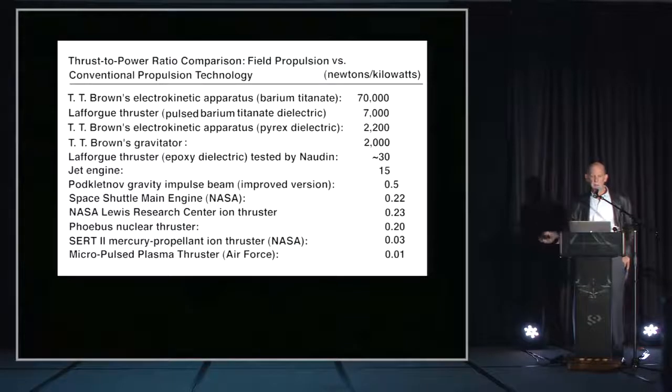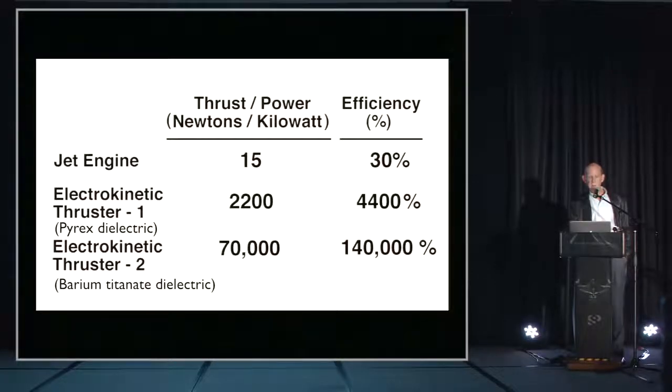So this studies what's called thrust to power ratio. The jet engine, which is the best we have, has a thrust to power ratio of 15 newtons per kilowatt. Townsend Brown's barium titanate electrokinetic thrusters, based on his data that leaked out, was 70,000 newtons per kilowatt. So more than 10,000 times greater than a jet engine. And in terms of efficiency, this barium titanate thruster would be 140,000% compared to 30% for the jet engine.